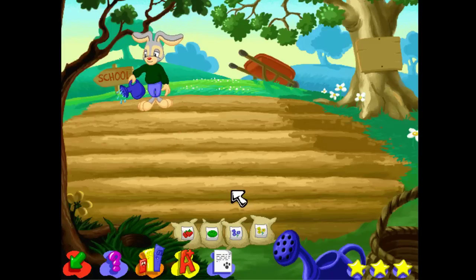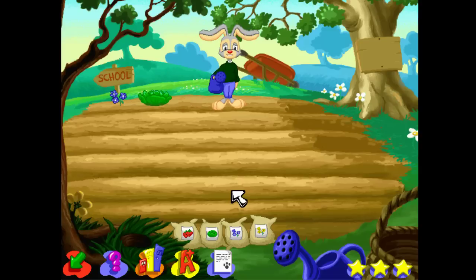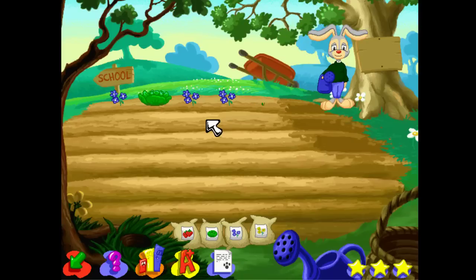Ready for another? Blue flower. Lettuce. Blue flower. Blue flower. Lettuce. Can you guess which plant? Blue flower. That's exactly the right pattern.